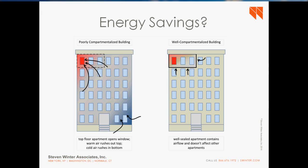So does compartmentalization lead to energy savings? Every time I ask someone like Gary Nelson at the Energy Conservatory, he would say, probably, but I don't know how much, and I can't tell you. It's too difficult to figure out.